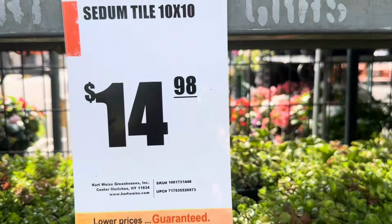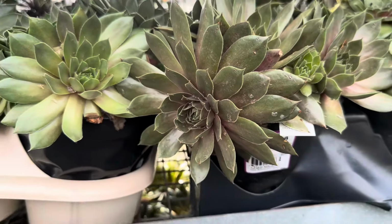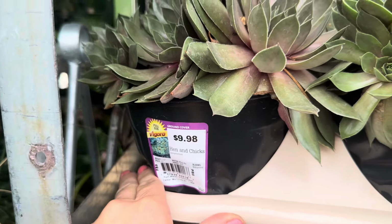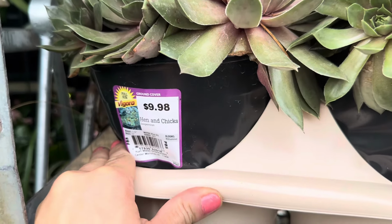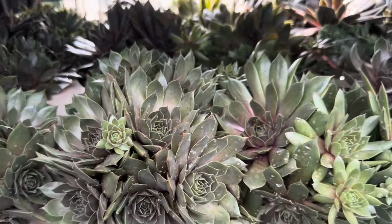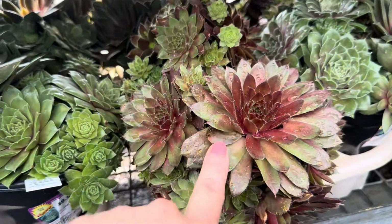Right below the stonecrop tiles are these beautiful hens and chicks. Not only are they beautiful, they're absolutely huge. These are by Vigoro. So hens and chicks are a ground cover that does require full sun. The asking price is $9.98. Look how beautiful this one is. Combination of burgundy and green.